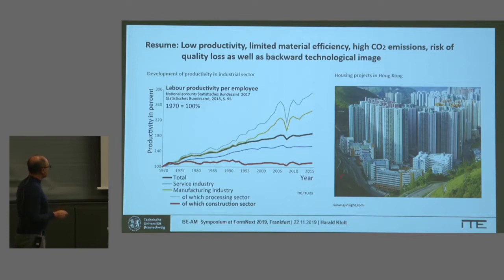And this is significant also in the productivity of our industry. You see that the building sector has had no development in the last 40 years, whereas other areas have had a strong development.